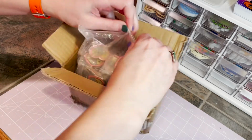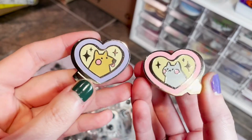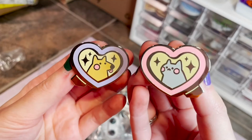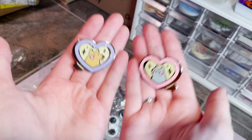Oh my God. Okay, this is so exciting. Look, matching pair. Oh my God. They can kiss now. Oh, sorry. Okay, tell me now, which one are you gonna get, dog or cat? What kind of person are you? They're so cute, they're so cute.